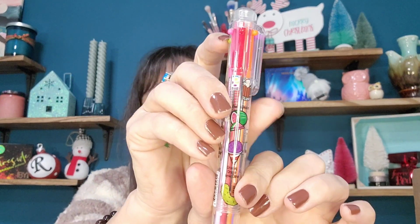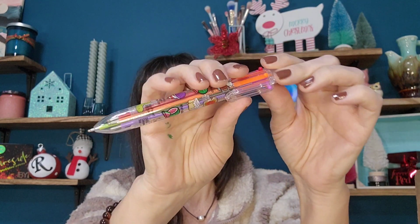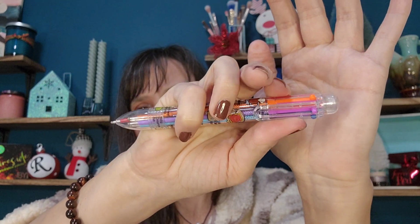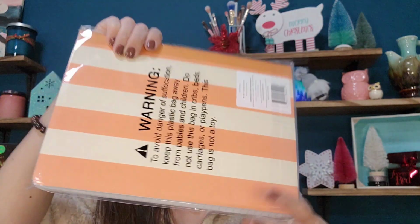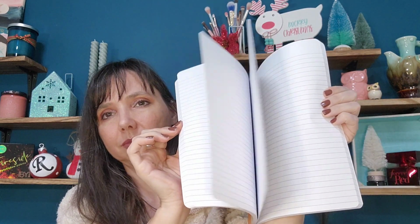But they also get one of these, and I think it's scented. So it's, remember these? Oh my goodness, I loved these when I was a kid. But we didn't have the scented ones. So the multicolored pen, yes, they are scented. How cute. And then we have their journal, a nice big one. Good vibes. This is bigger than most of them. I like that. Very cute.